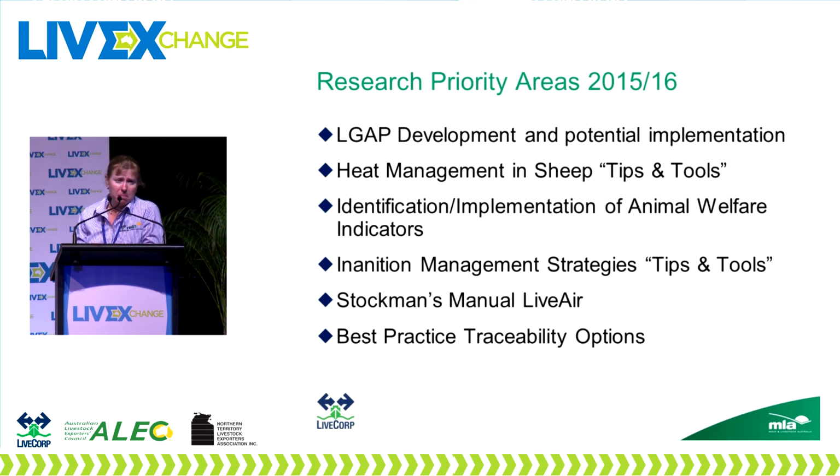Inanition, we've had a big project. So inanition is identifying shy feeders before they go on boats, and we're developing tips and tools. That's been a 4-year project in the making, and we've individually monitored feeding and drinking patterns of about 15,000 sheep from that project. We're working on a manual for live air, so we obviously send a lot of high-value livestock for live air, so we're doing a best practice manual for that.